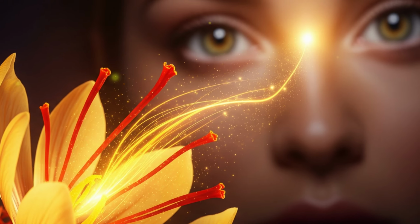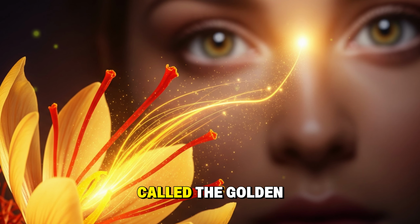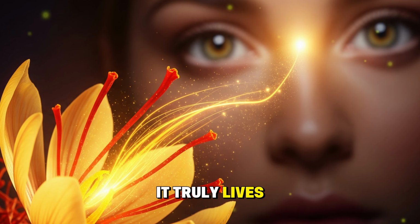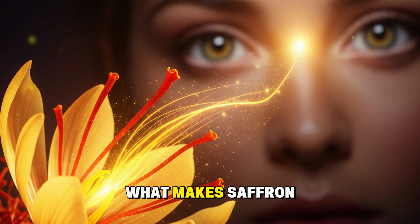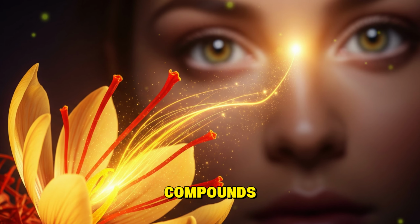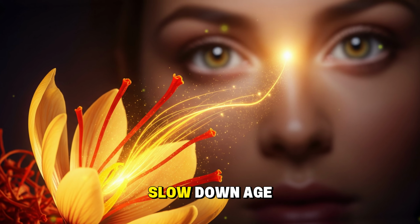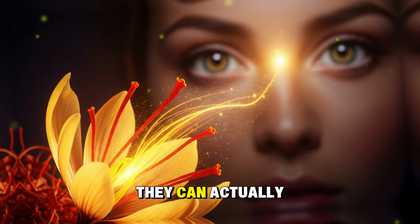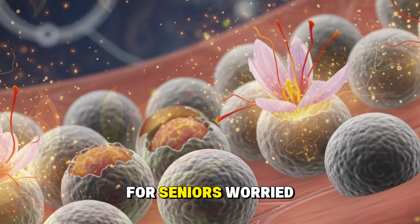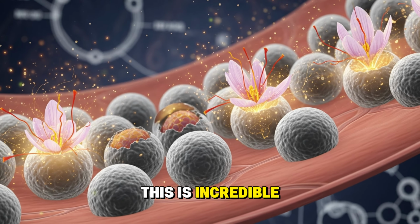7. Saffron. Saffron is often called the golden spice, and when it comes to eye health, it truly lives up to that name. What makes saffron so remarkable is that it contains 2 powerful compounds, crocin and crocetin, that don't just slow down age vision loss, they can actually help reverse some of the damage already done. For seniors worried about macular degeneration, this is incredible news.